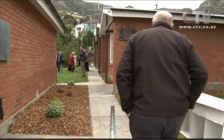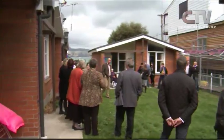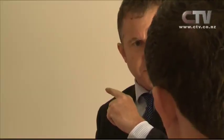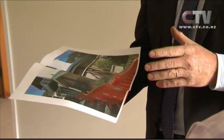A second chance for these historic social housing units being restored to their former glory at this reopening ceremony. It's one of the first completed projects in Lyttelton, restocking the council's portfolio of public flats, taking a huge hit in the February 2011 earthquake. And the council's social housing manager says there's been a lot of work to get these houses back in shape, and they're better than ever.